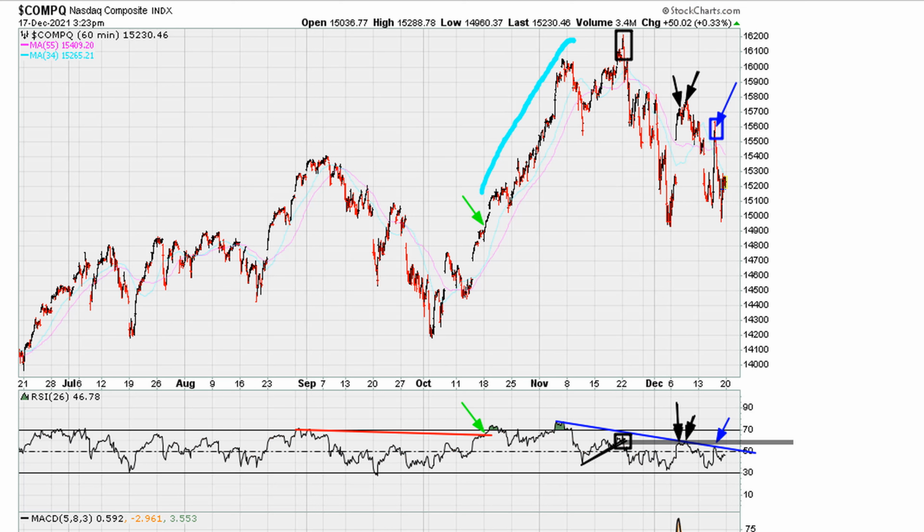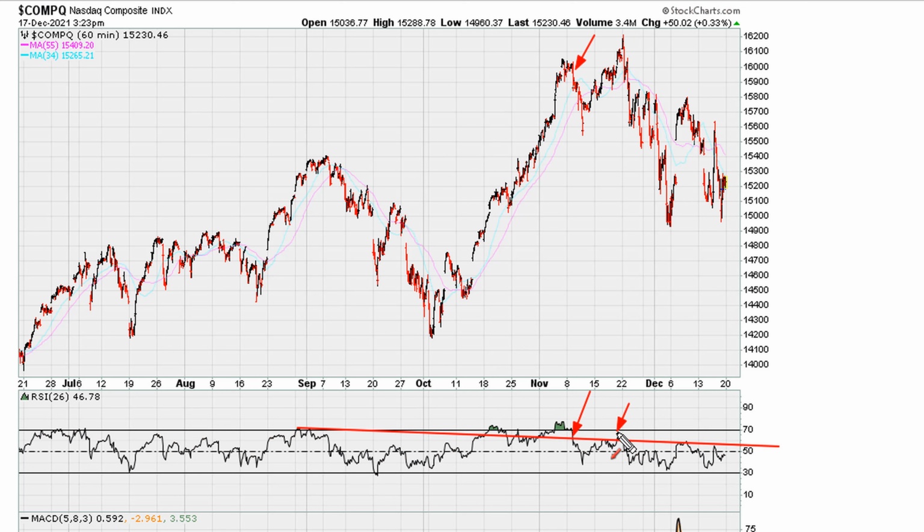So what we're going to do is extend that red line. And now you can see. In fact, I might need to take off those other lines so we can all see this clearly. See what I'm getting at here. Notice what happens when we break below the line here. This warning drop, we are rejected here for those highs, and this week the same line turned into resistance.